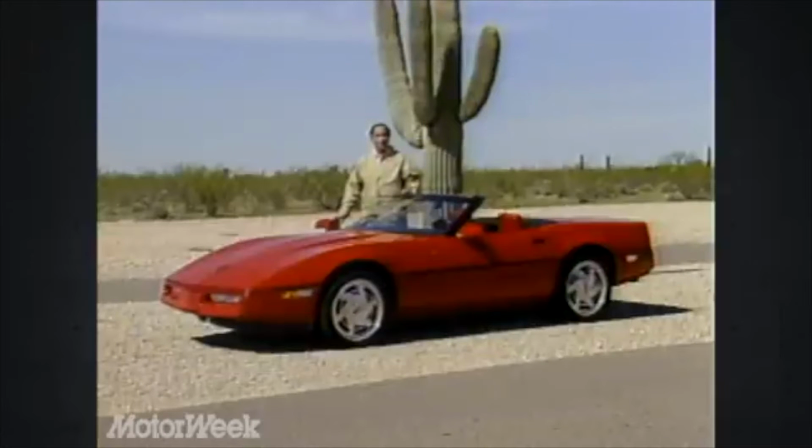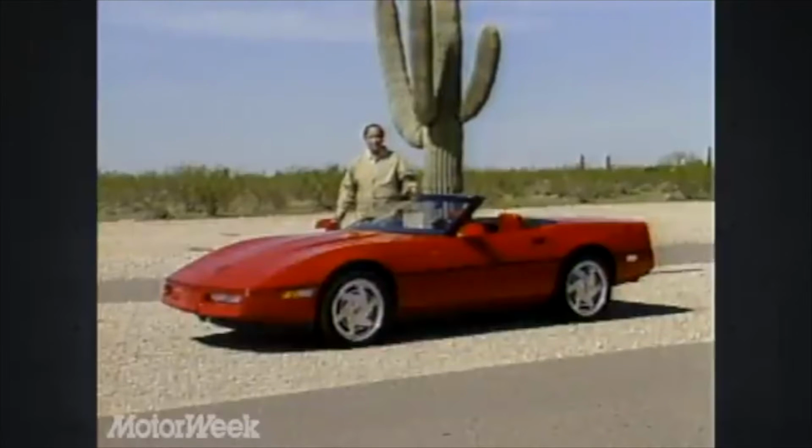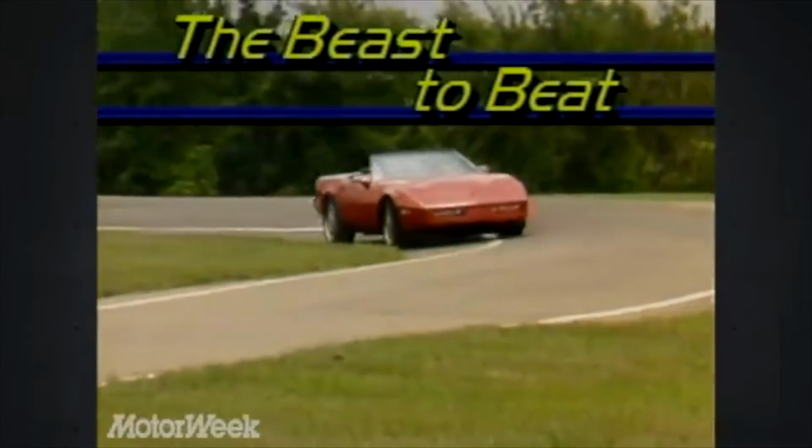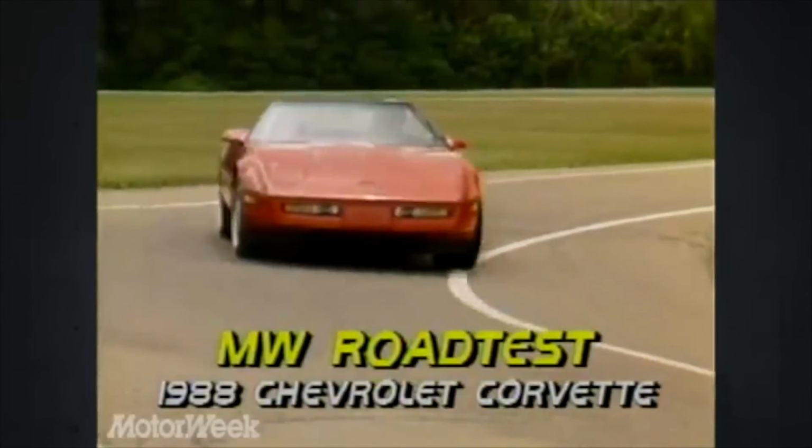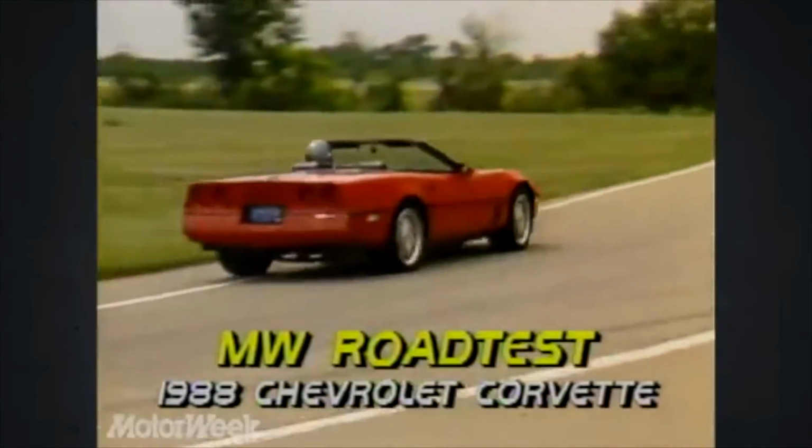Now we enter the 1980s. Well, I should say the late 1980s, as the birth of the LS and the modern era. In the late 1980s and 90s, we saw the introduction of electronic fuel injection and roller camshafts, which helped bring the small block into the modern era.